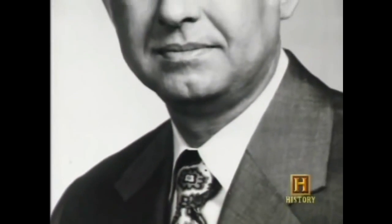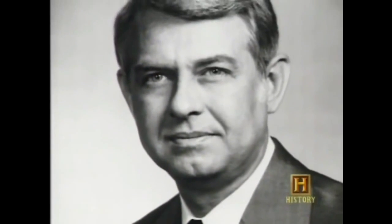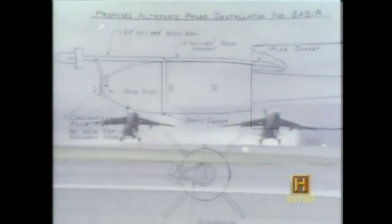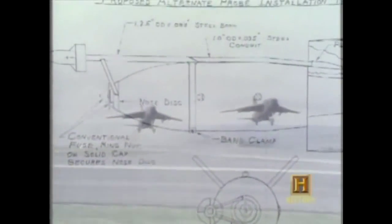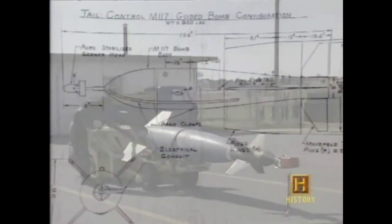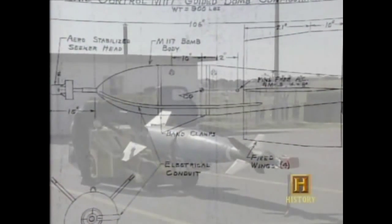In 1964, an executive named Glenn Peniston from a little-known company named Texas Instruments called on Davis. He had a prototype of a sensor for a proposed radar-guided bomb. On the spot, Davis wondered if the sensor could be adapted to seek out a laser beam. He gave the company a single weekend to work up a proposal.